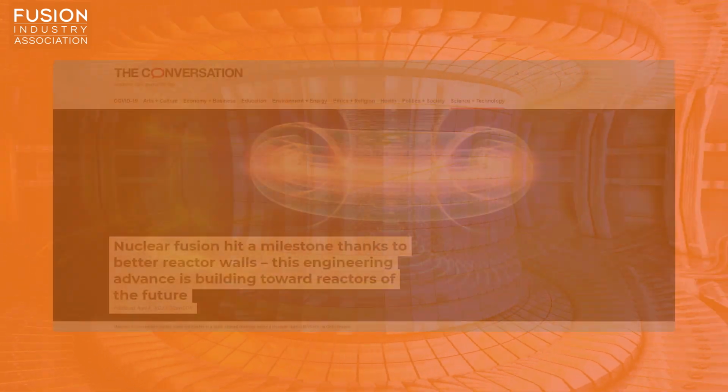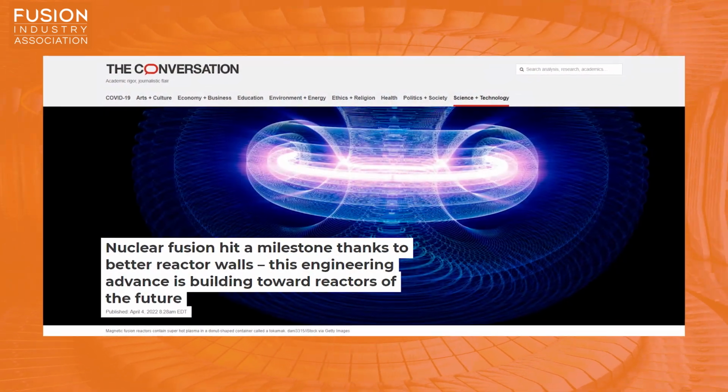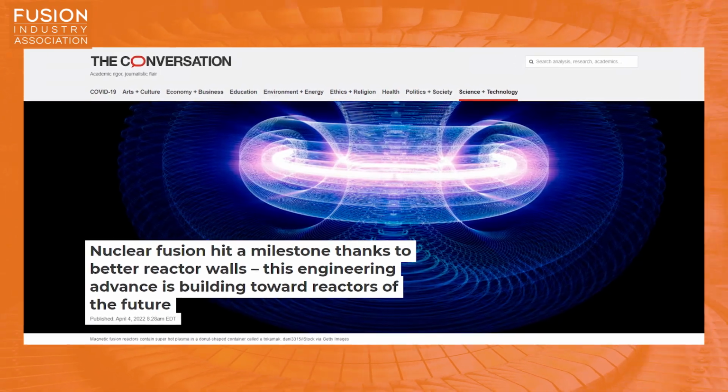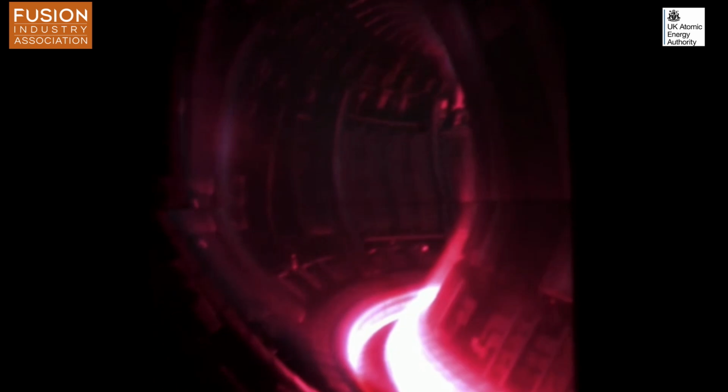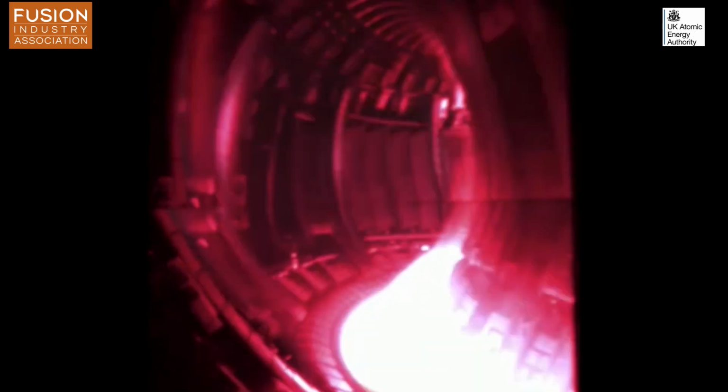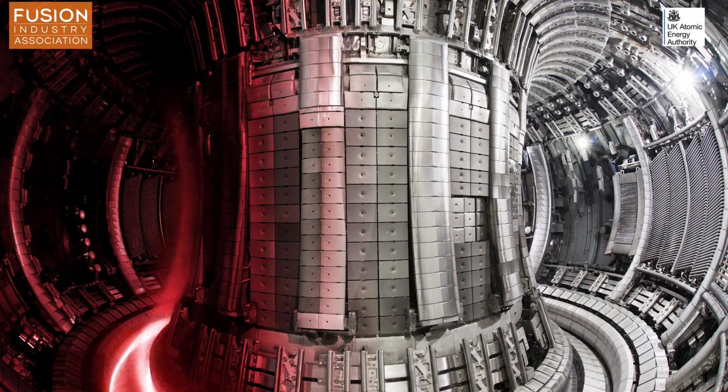3. Nuclear fusion hit a milestone thanks to better reactor walls. This engineering advance is building toward better reactors of the future. This piece, written by 2 fusion experts and published by The Conversation, digs into the recent success at JET, the Joint European Torus. JET's major energy and confinement milestones were discussed several weeks ago by Emre, but this article focuses on the changes in the first wall materials that made this success possible.